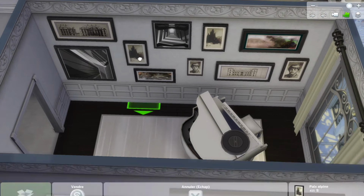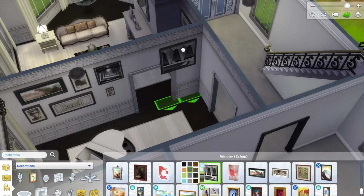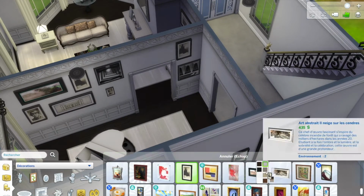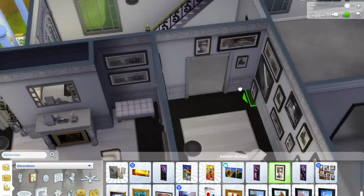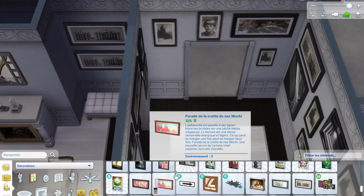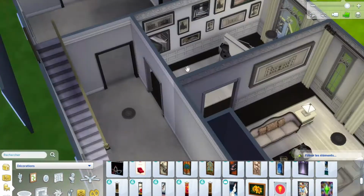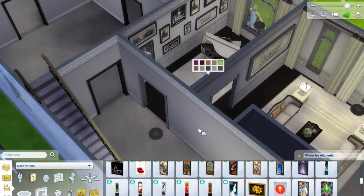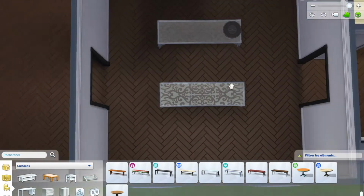I'm also going to change the wallpaper. Oh my god, this is hideous. In this house the wallpaper is pretty light in general, because I was really going for not neutral colors, but something that looked really classy. And for me, white on the walls makes everything look really neat. So that's what I was going for right there.